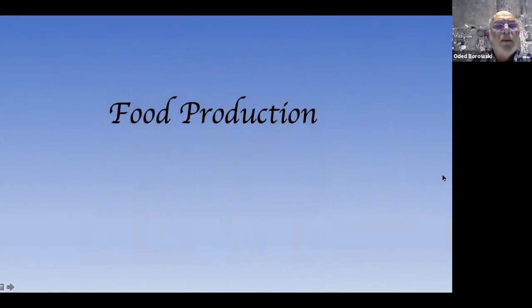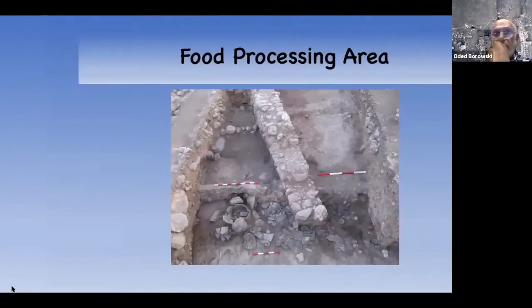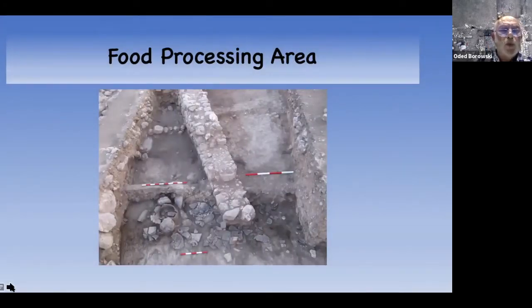We find in almost every house a food preparation area, and let me show you one of them. This one was adjacent to the textile workshop, and you can see here the remains of a bread oven and a lot of ceramic vessels surrounding it. Right here is a grinding stone, and some other tools were found in this area. By the way, this wall that you see here is from the Roman period, so it had to be removed to get a complete picture of this room.